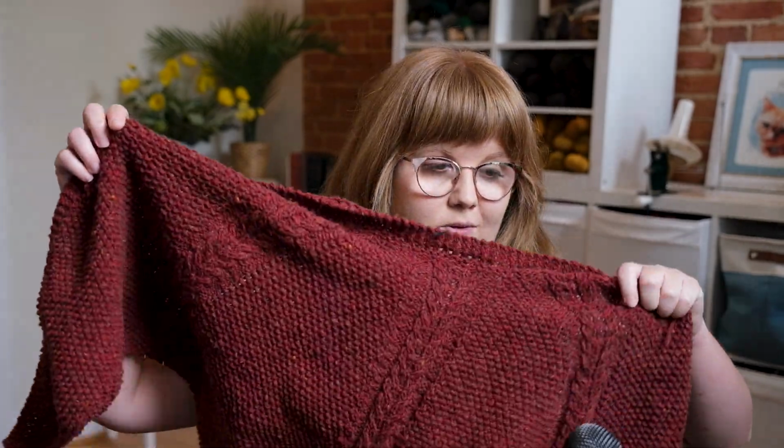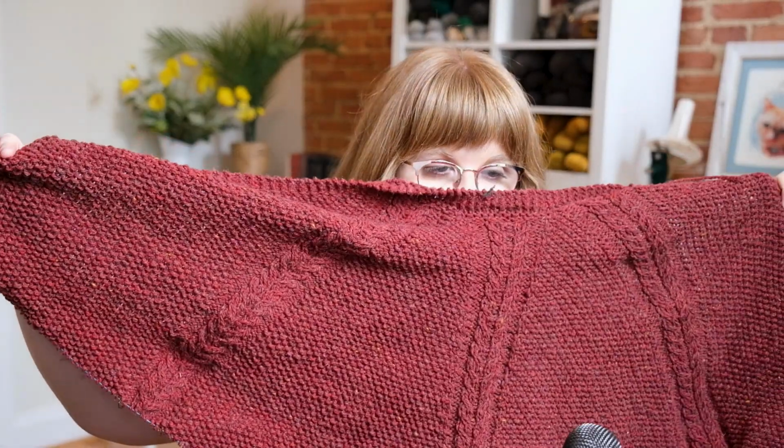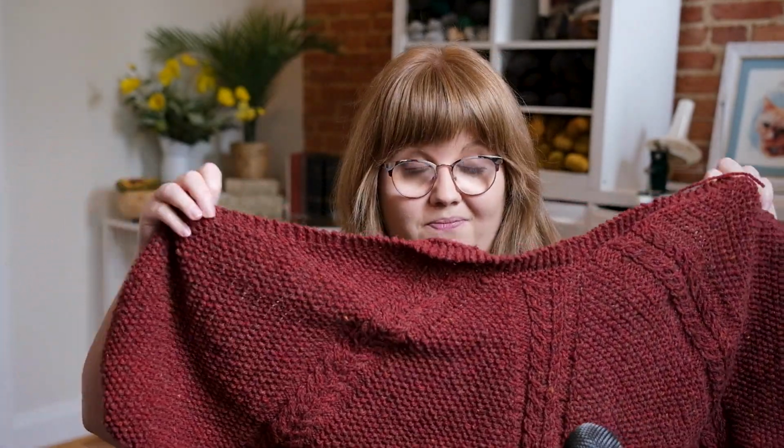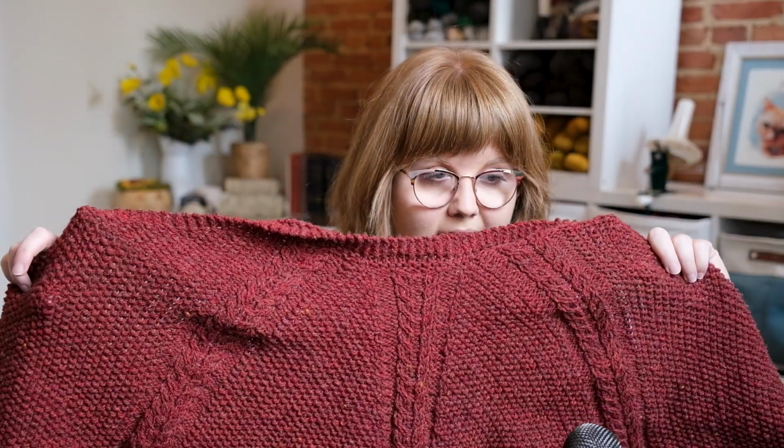Here's the long languishing WIP. Obviously, this is definitely red. So this goes in that warmer part of the color palette. However, this is redder than I would normally go. And this is, again, where I feel like it's a successful way to go out of my comfort zone.